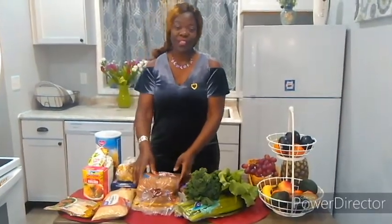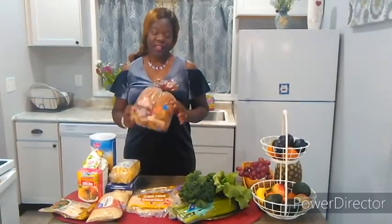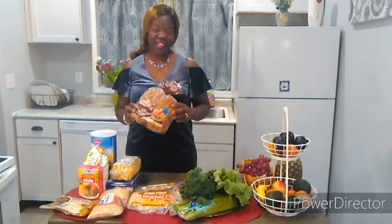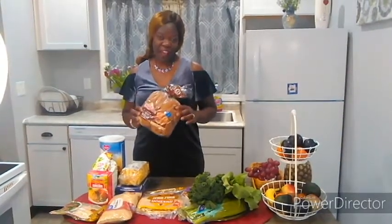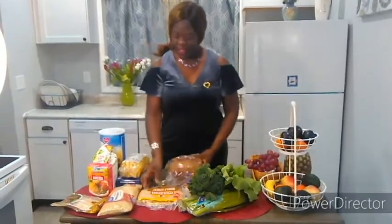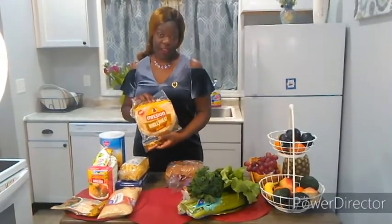So here, for example, I have 100% whole wheat grain. These are the buns for maybe sandwiches for the kids. 100% whole wheat grain. This is healthy for you. It has more fiber, and fiber helps with digestion, and it also keeps you full longer. So I also have whole wheat tortilla. This is also healthier than the white flour.